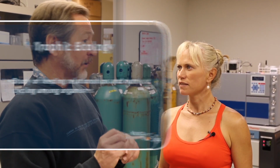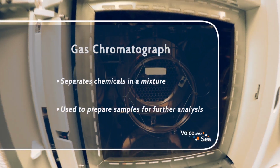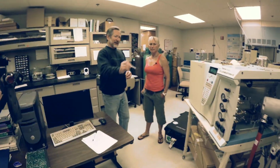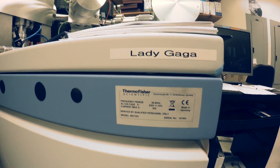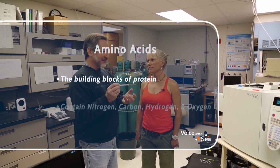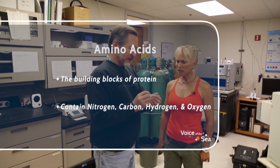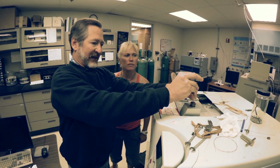So what we do to separate it is that we use something called a gas chromatograph. And that gas chromatograph is hooked up to Lady Gaga here. Lady Gaga only cares about the nitrogen gas that goes in, but the amino acids don't have nitrogen gas. So we have to separate those amino acids and then turn them into a gas that the mass spectrometer can measure. So what we do is we take that sample and we inject it here. So we'll put this in and we'll shoot in our sample.